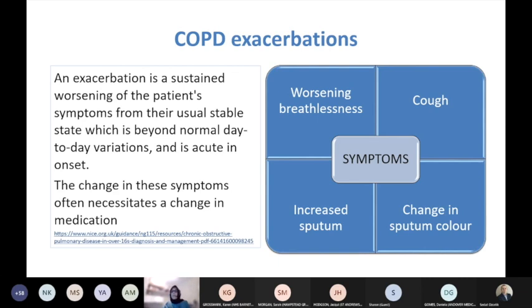The main symptoms would be worsening breathlessness, a cough more than normal with increased sputum production, and the sputum would be more in volume, but also more purulent, so it would be green, and a lot more, and possibly some hemoptysis as well. Change in sputum color is often noted, but the main thing is it's more than they normally get, and it's worth considering, is this just a bad day, or is it actually an exacerbation? But if you have decided that, yes, this patient does need treatment for the exacerbation, then if I could have the next slide, please.